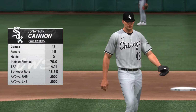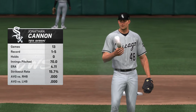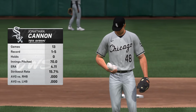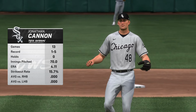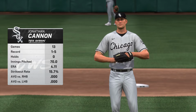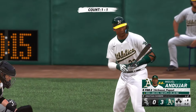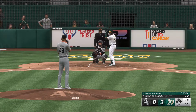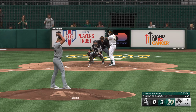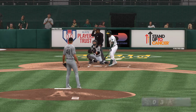New pitcher for the White Sox, Jonathan Cannon. Pretty tight game, so they're looking for quality pitches out of him right here. Got to do his best to keep the score right where it is. Jonathan Cannon. Here's Miguel Andujar. The left fielder, Miguel Andujar. Swing and a miss. He was late.